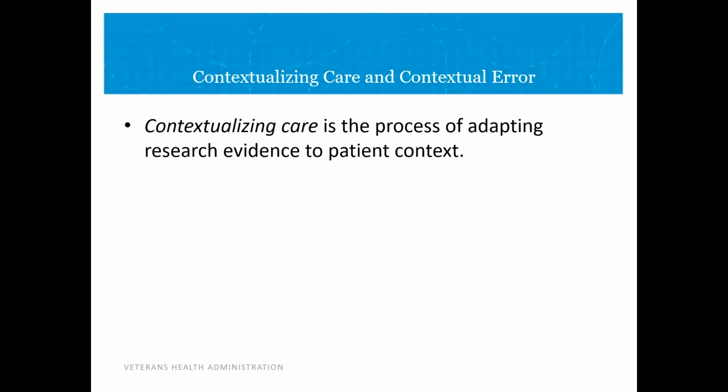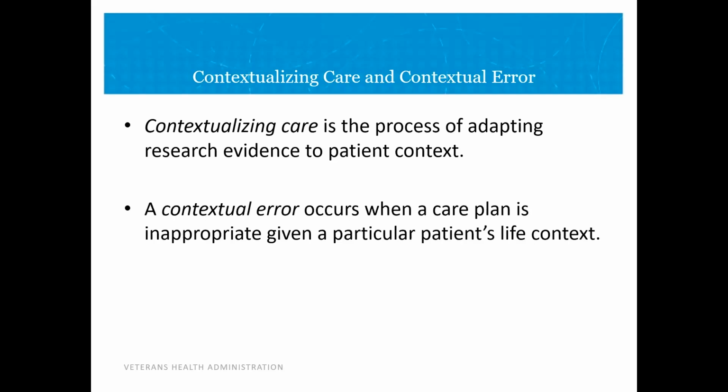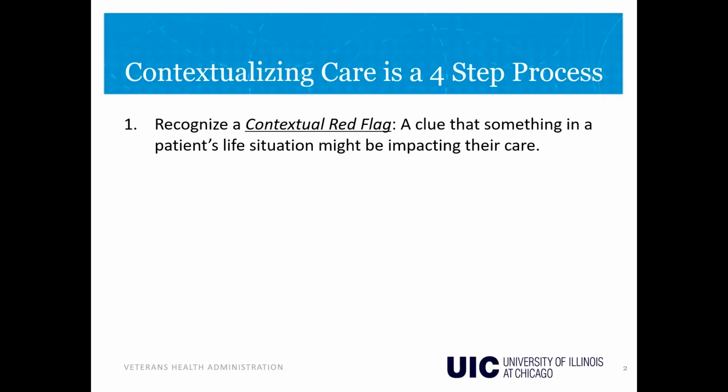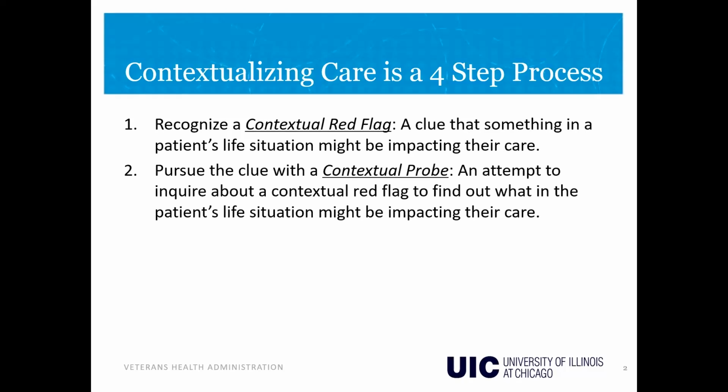So to be a little bit more specific, now that I've given you the very 30,000-foot overview, contextualizing care is the process of adapting research evidence to patient context. A contextual error occurs when a care plan is inappropriate given a particular patient's life context. Now, contextualizing care is a four-step process. It begins with recognizing contextual red flags, which are any clue that a patient is struggling with a life issue that might be impacting their care.